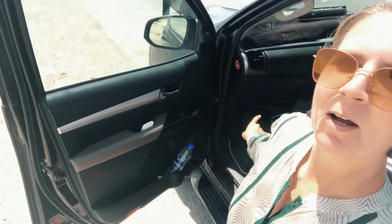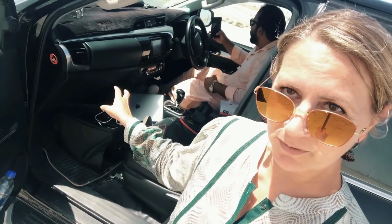And I'm doing work, so I'm trying to export videos from my phone to my laptop. I'm merging and editing videos that I've shot already here as well. We've got like two charging setups going. We're very professional in here.